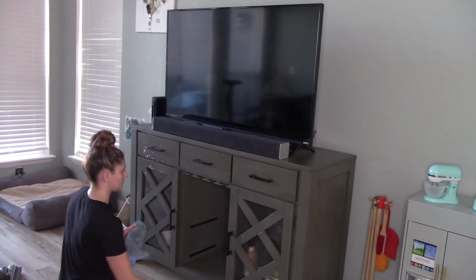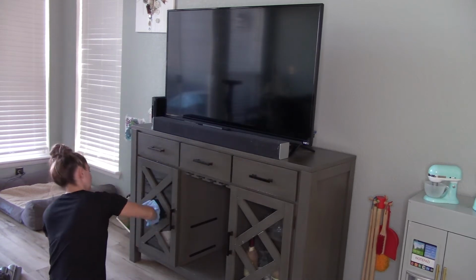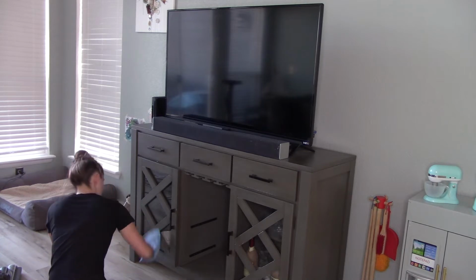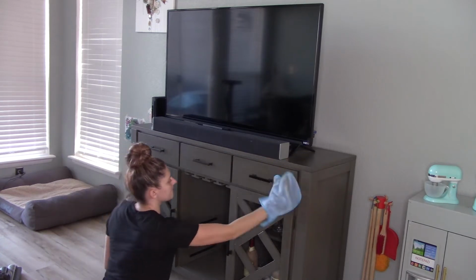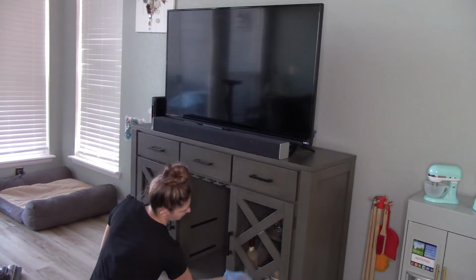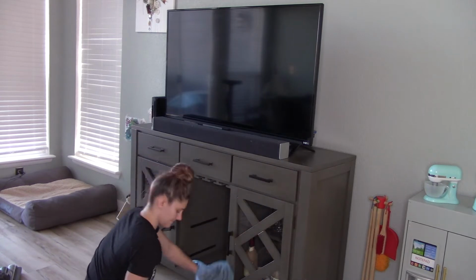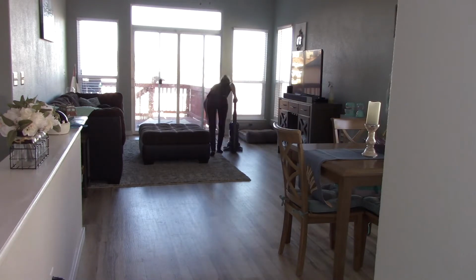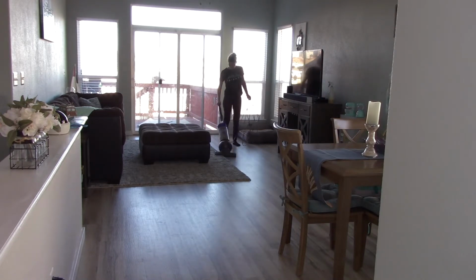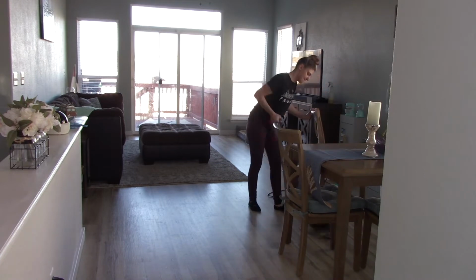So I really wanted to make sure I got this area really good with dusting and all that kind of stuff, since the tree will be going there and I won't be able to dust this area in a while. Plus it was needing it. In Colorado it gets super dusty here, and the dust is really weird. Sometimes it's like sticky dust, so sometimes I have to spray stuff down to dust it. But moving on to vacuuming out here, I vacuumed the whole living room and dining room area.